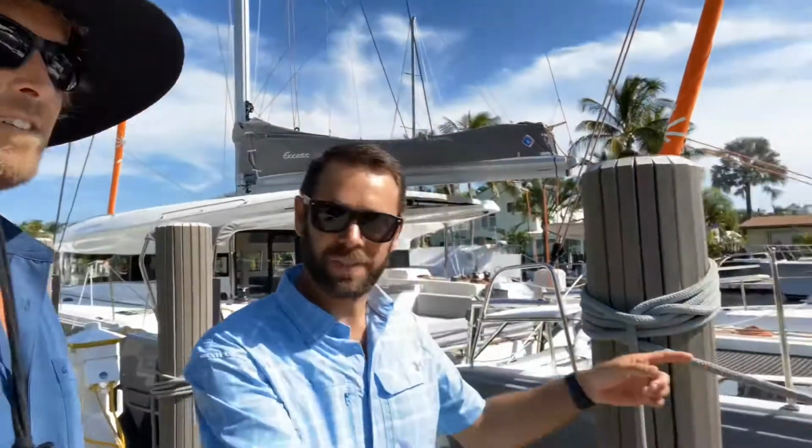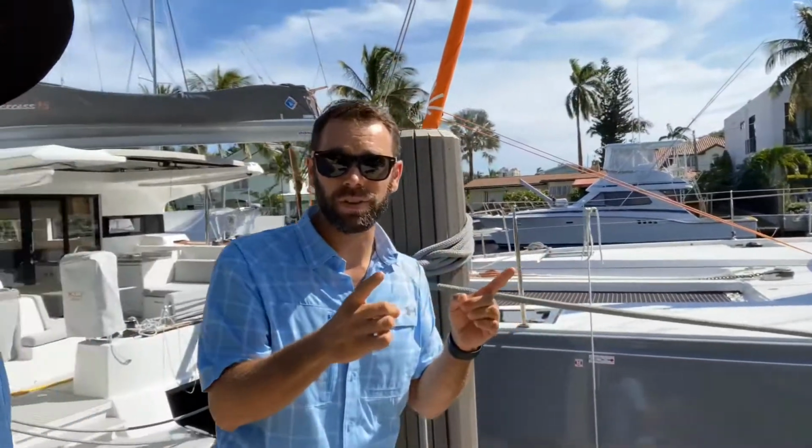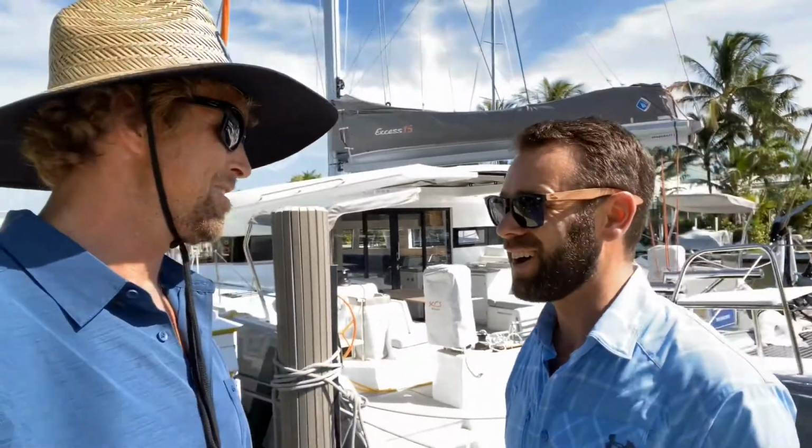Right behind us, we've got the XS11. We're not going to focus too much on this beauty today, but we are going to focus on the XS15 right behind us. It's 48 feet of love, 3 cabins, and a whole lot of fun. Yeah. You wanna check it out? I can't wait. Let's do it. All right, let's take it.